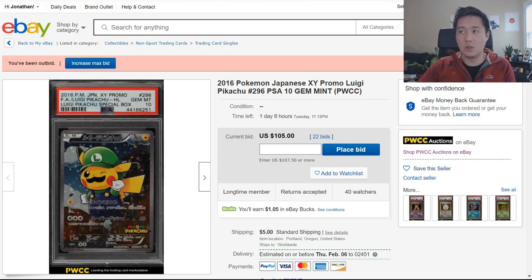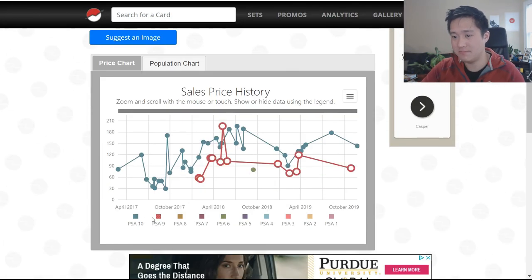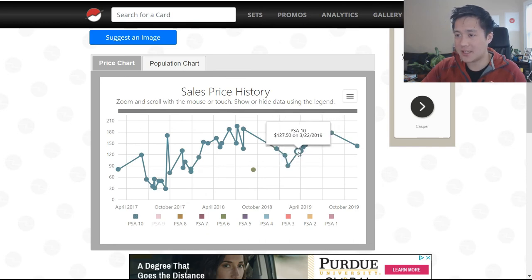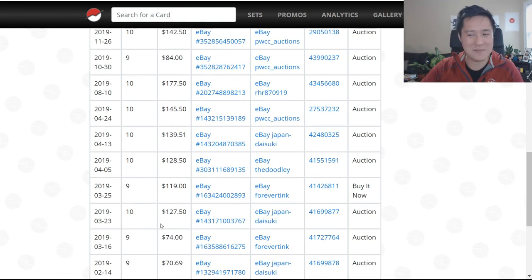And then last one is Luigi. Don't want to forget about Luigi, poor guy. Gonna be significantly lower. Let's take a look. All right, so yes, maybe around, I don't know, it's kind of difficult to say an average because it's so all over the place. 10s going for anywhere 145, 180, 140, 120. All right, if we can pick that up close to 100, that would be amazing.